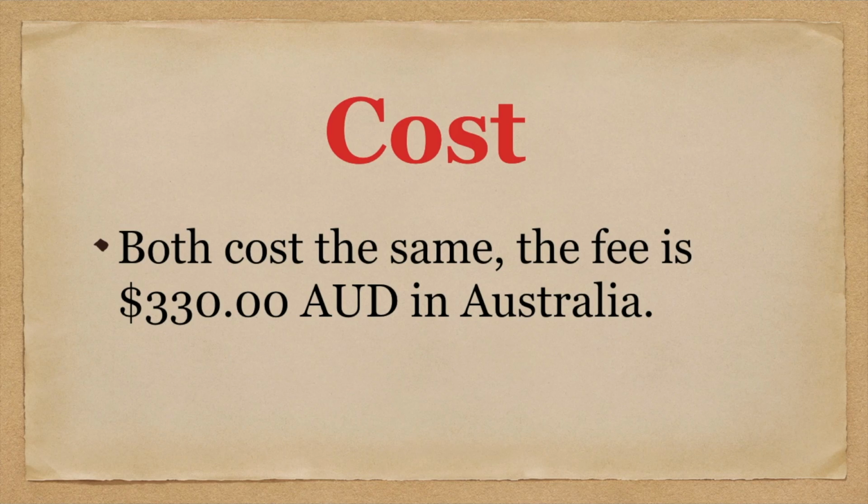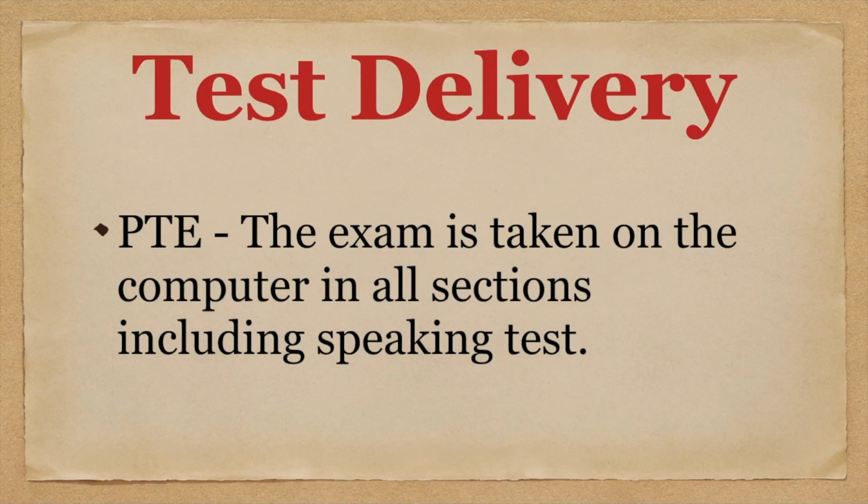So let's talk about the cost. I took my PTE and Computer Based IELTS exam here in Australia, and it cost me around $330 all up. So if you are from outside Australia, you can either ask on their website or convert $330 to your currency and find out how much the difference would be between the IELTS exam and the PTE. Now let's compare how these tests are being delivered, or how you take this exam.